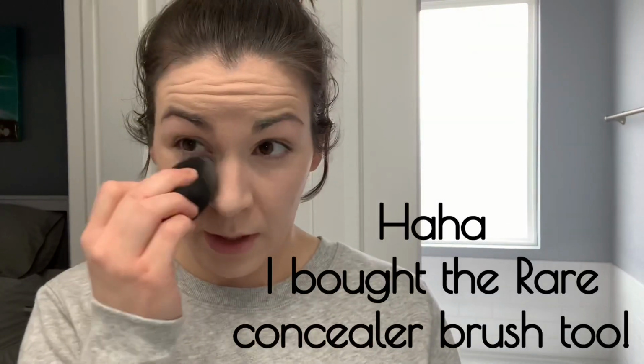All right, guys, I'm going in with a beauty blender. I really don't like brushes under my eyes. This is probably going to end up sheering it out some though. A little bit, not bad.